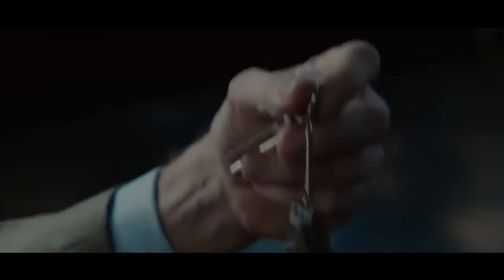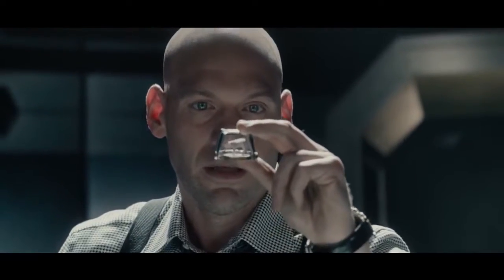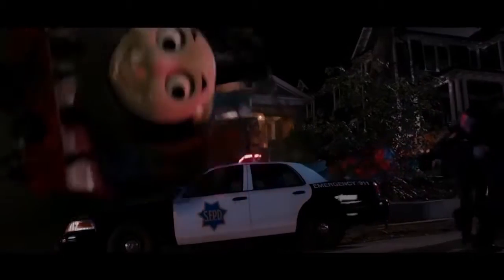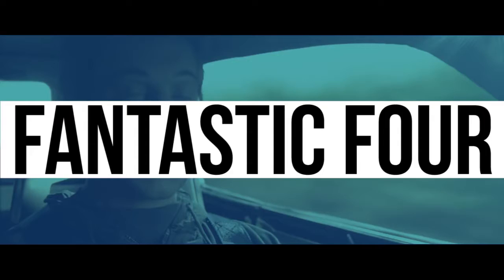Therefore, Scott Lang couldn't ride an ant without crushing it, and Hank Pym couldn't walk around with a 60-ton tank in his pocket. Other errors of this nature include Darren Cross lifting a full-grown sheep between his finger and thumb, and the supersized Thomas the Tank Engine toy crushing a police car, because it would actually be far too light to do any damage.